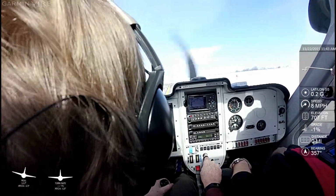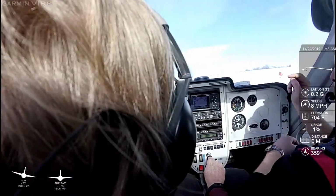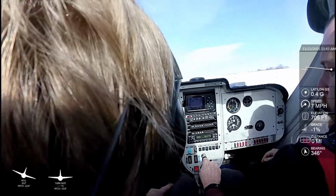Okay, Cessna 1, Juliet Alpha, we're going to make the next one a full stop. Cessna 1, Juliet Alpha, runway 27, clear to land. Clear to land 27571 Juliet Alpha.